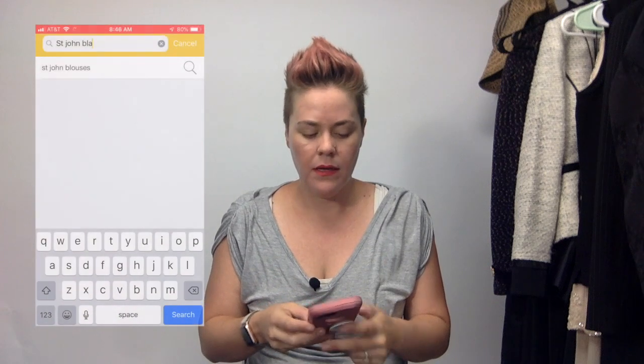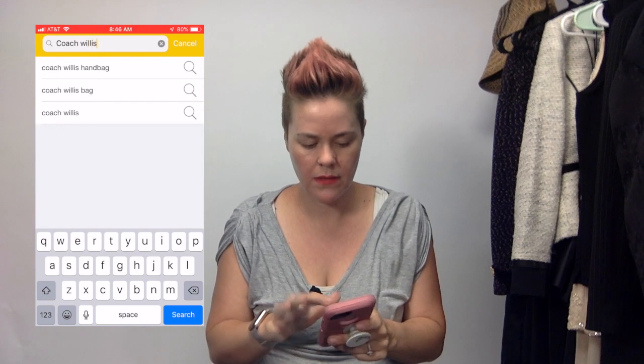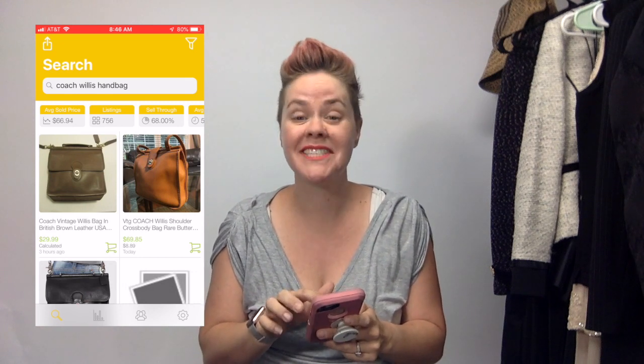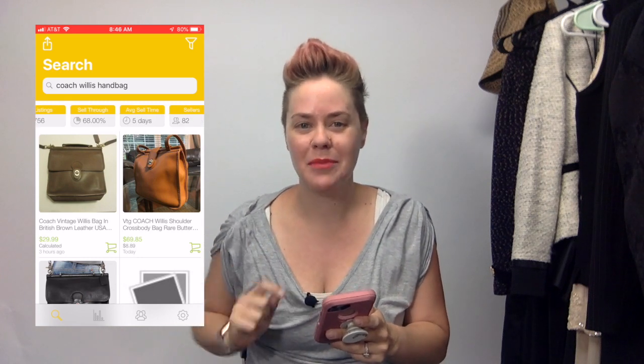Vintage sells well. Let me show you real quick on Completely, because I remember looking this one up. So Coach, this is called the Willis Bag. Average sold price, $66.94. Yes, please. But look at the sell-through rate, 68%. Yes, please. Average sale time, 5 days. I will be picking that up. Thank you very much. I didn't even have to look up the comps on this. I have sold a bag similar to this, I know. But I wanted to show you stats in Completely.